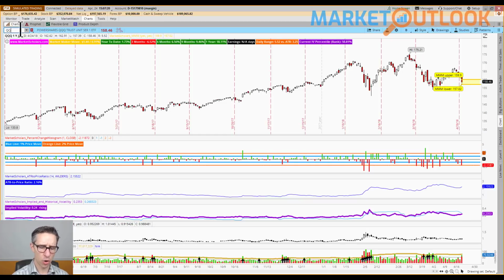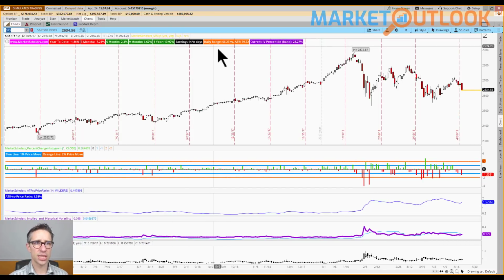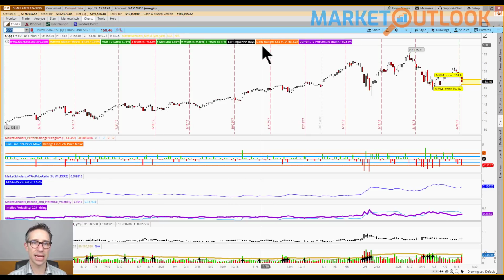Now, if I flip it back over here to the S&P 500, I did want to point out something else, which is if you look at the daily range up here, 66 points basically from high to low today versus the ATR of 39. So this was an outsized day compared to the average true range that we've had over the last 14 days or so. If I were to pop up the Qs again to get a sense of that, I'm sure it's the same thing, and it is.